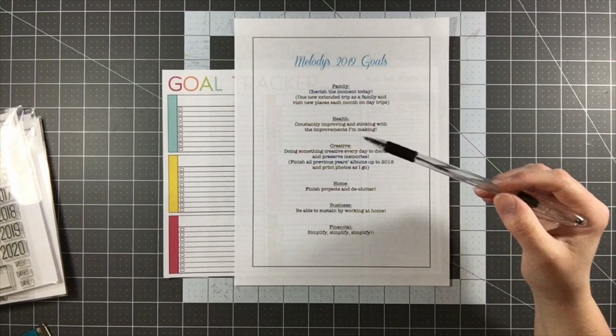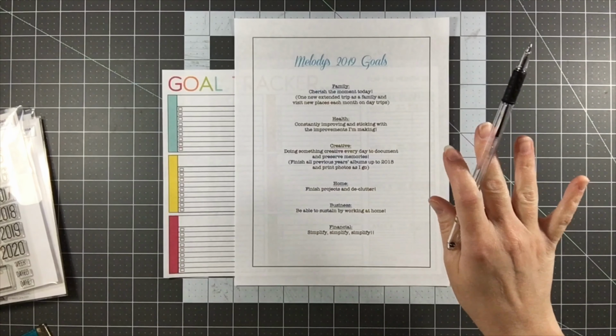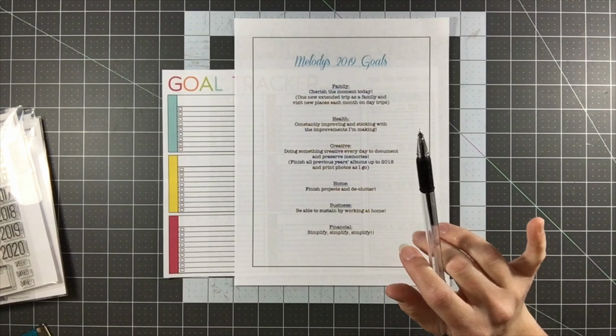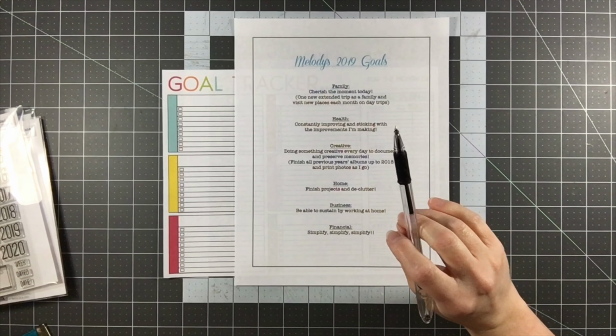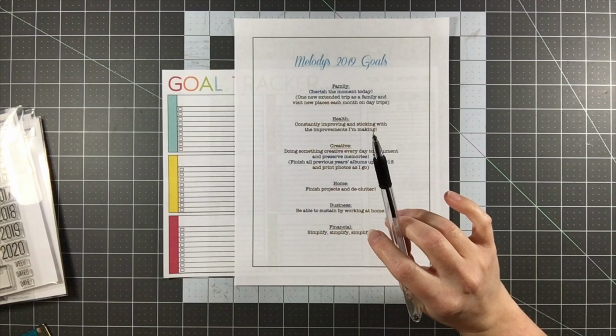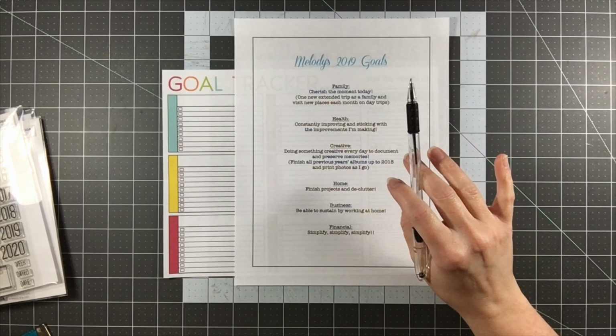And then financial, simplify, simplify, simplify. Not really pay off stuff. That would be amazing. But it's not like I have a goal to pay off my house this year because we just bought it last year. But simplify. So whether it's consolidating things or making it where all of my stuff is auto paid off of one credit card and then I pay that credit card off every month.